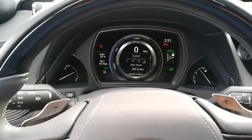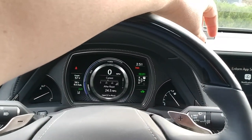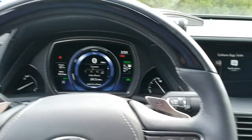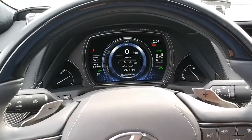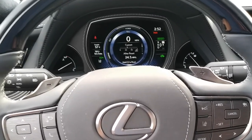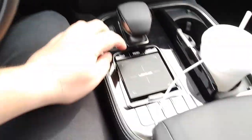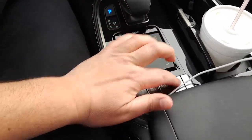But I got the phone plugged in, and we're at 24.5 mpg. I'm actually in normal mode. Let's go back down into eco, see if we can eke anything out of here. I said 35 mpg. The sticker said 28 on the highway. We're not even there yet. And we know I did bring up the speed a little bit, but I just don't see that happening today.